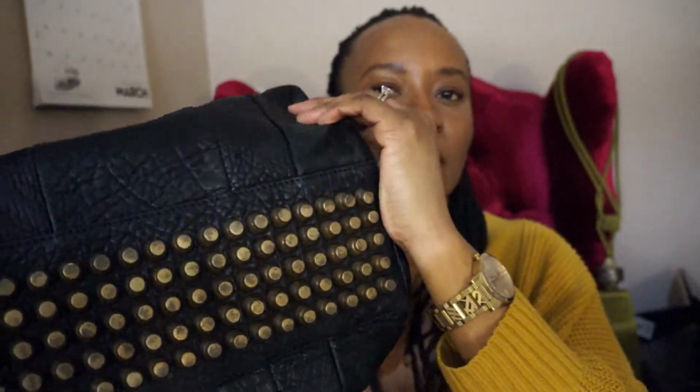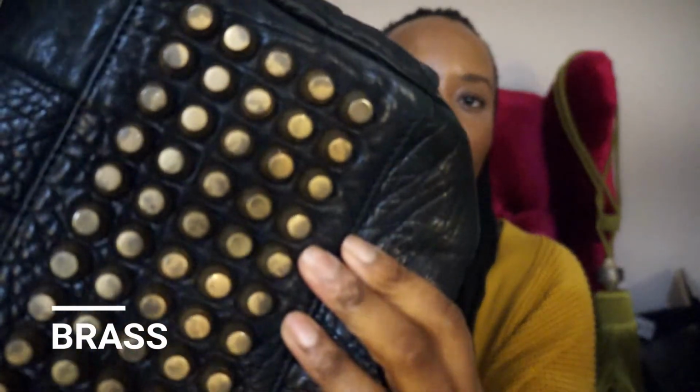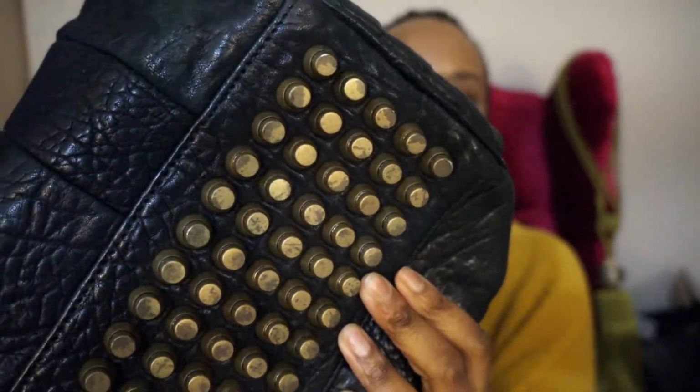So it's the black pebbled leather with the, was this the aged gold? I believe this was called the aged gold hardware. See, it just looks weather worn. It is amazing. It is quite heavy. It's quite heavy empty because of all these studs, but that's the good thing about this strap, which is very comfortable, is that it can be switched from shoulder to crossbody. It's kind of a high riding crossbody, but I really like that.